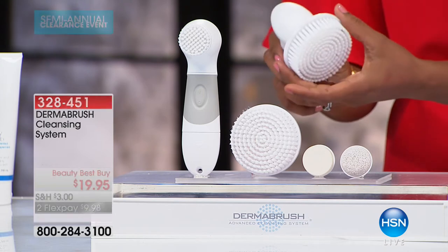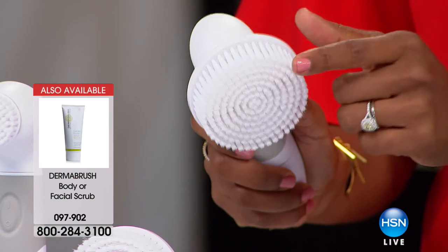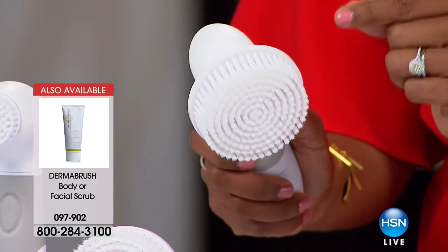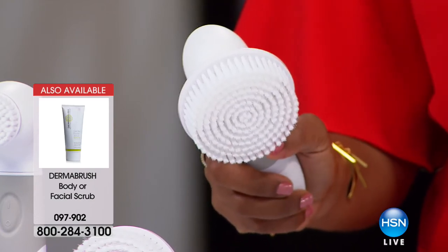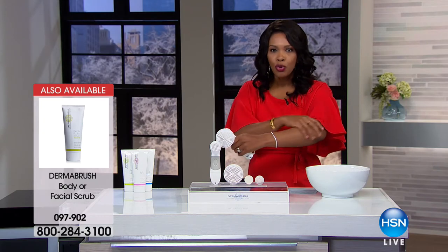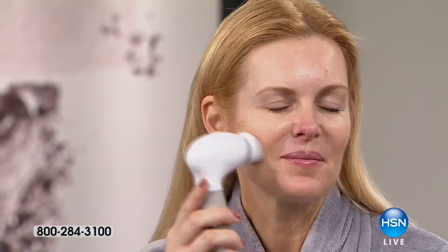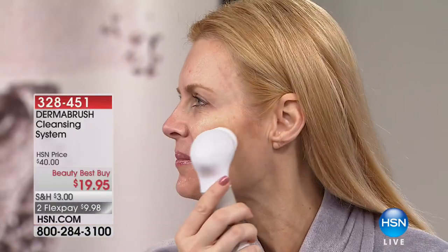If you are a self-tanner, the way that you allow your self-tan to stay on and get the best application is for you to exfoliate your skin. But you can't exfoliate your skin before you self-tan with an oily exfoliator, because you don't want any kind of barrier. So this is a great idea if you are a self-tanner or if you have dry skin.